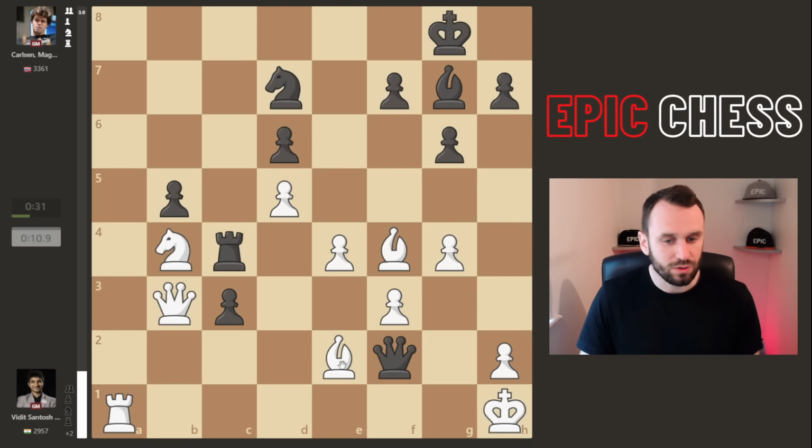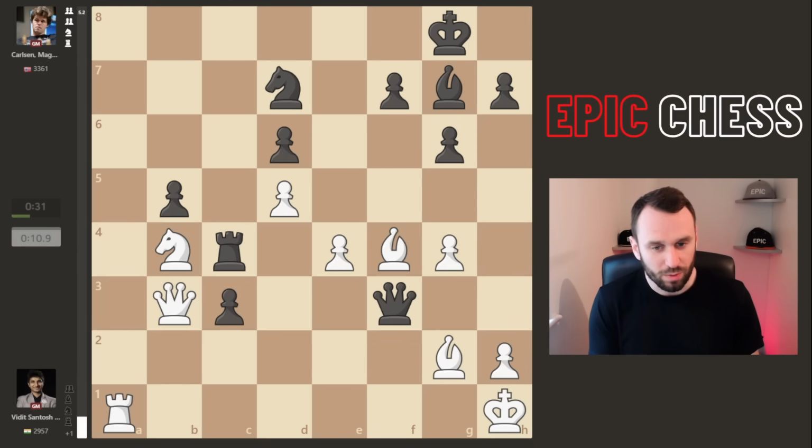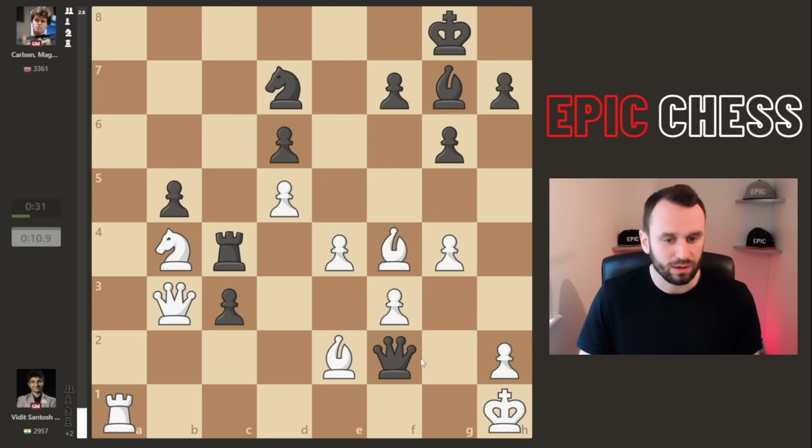Well, what happens if you say drop back to f1? Now if black takes this pawn, which is then the follow-up move, you can block here like this. Well, now guess what? You've got new problems. This loose piece drops off the board. All the tactics flowing and working for Magnus.